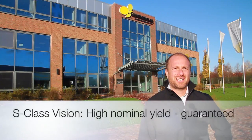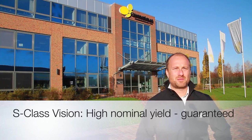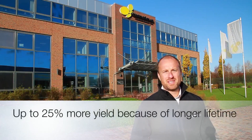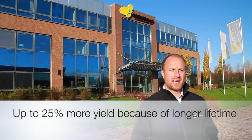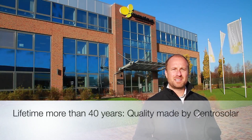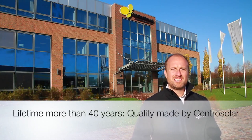Vision glass modules are aging significantly slower because we are using a glass plate instead of a plastic film on the back. This allows us to guarantee a high nominal yield over an extended period of time. This leads to a possible increase in yield of 25% throughout the entire lifetime of the Vision glass module compared to conventional glass foil modules, enabling unprecedented performance stability and a lifetime of more than 40 years in which you can reduce your electricity costs significantly.